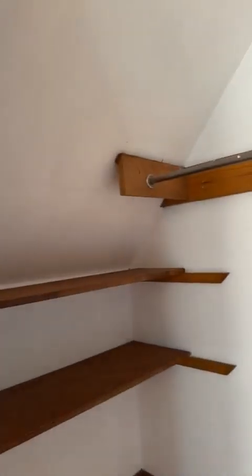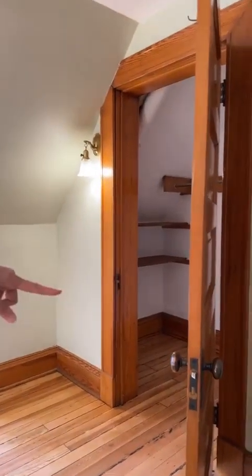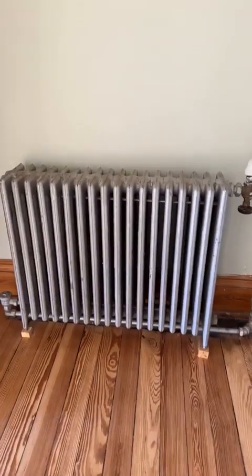It is amazing a house this age that has closets as big as they are. Yes, these are pine floors, but even up here, look at the closet space. Wonderful. And all those things still work too. Awesome. Back in the day.